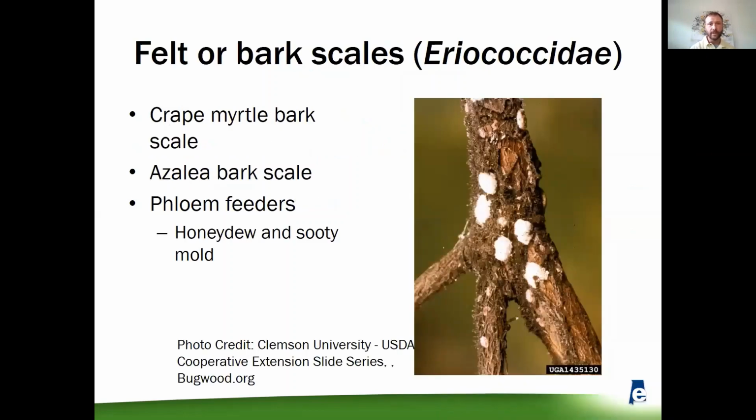There's also some felt or bark scales, and this is one we really haven't had to deal with a lot, other than some azalea bark scale. But now we have crepe myrtle bark scale. They are phloem feeders, and they produce a considerable amount of sooty mold, and we'll talk about that in a little bit.